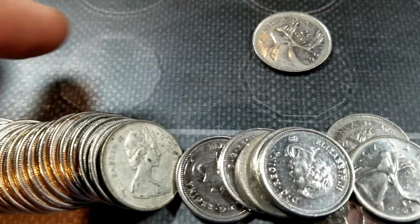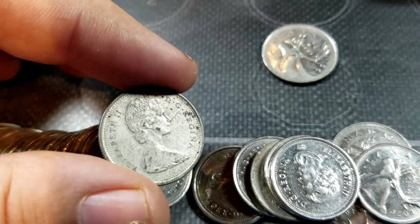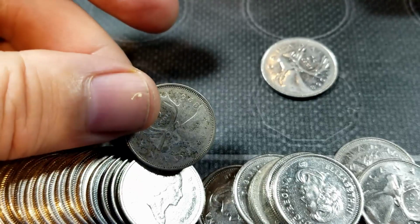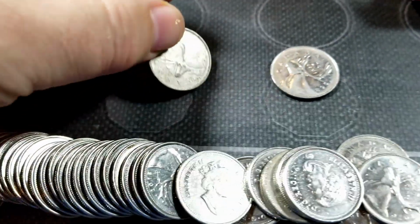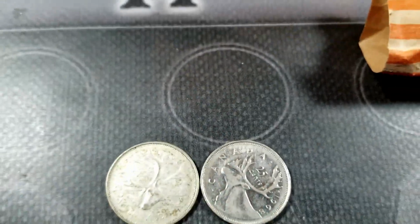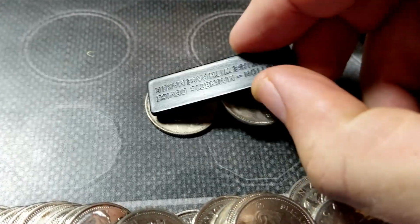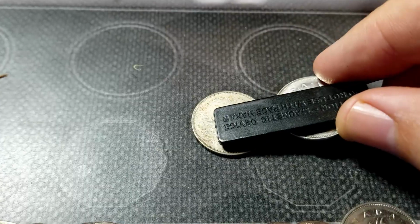Kind of looks silvery. And it's got the right effigy on it. This could be our 67. Let's see. Oh, but it is a 68. And I think that's silver. Look at that next to the other 68 there. It's pretty dirty, but I think that might be silver. Let's just take a look here. Oh, yeah. So picked up that one, but not that one.